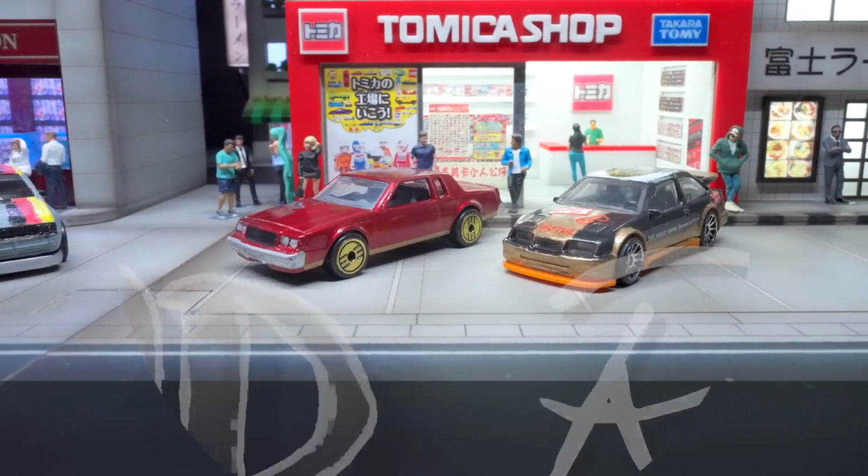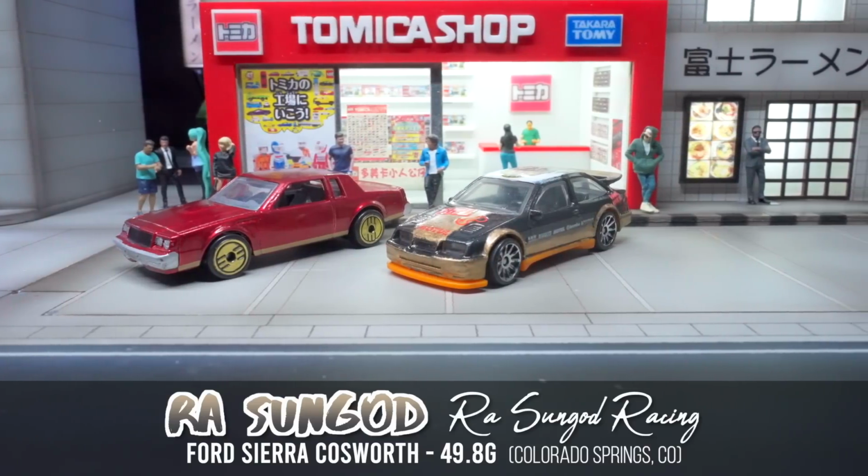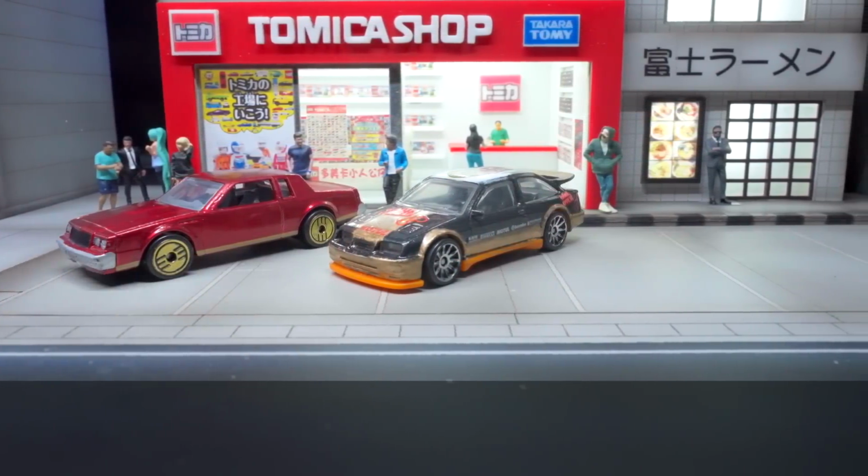Hey, he's on the same team as Mean Joe Green. And last up, we got Raw Sun God of Raw Sun God Racing in the Ford Sierra Cosworth. He's from Colorado Springs, Colorado.